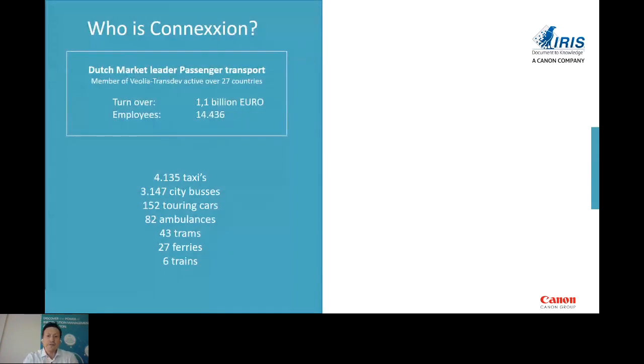Connexxion is the largest player in passenger transport in the Netherlands. They have about 4,000 taxis, 3,000 city buses, some trains, ferries, ambulances, trams. And most of their employees obviously are behind the wheel of a vehicle. In total, if we talk about the employees, management, and all the service layers, we talk about 14,000 people in total. It's not the largest organization, but it's definitely not the smallest one.